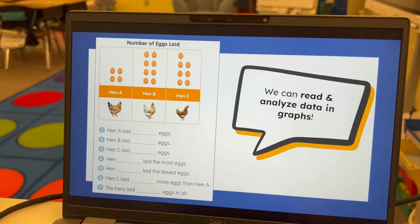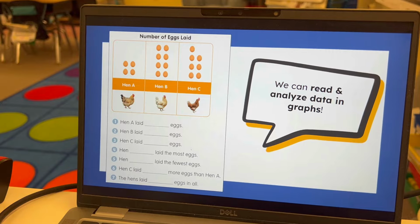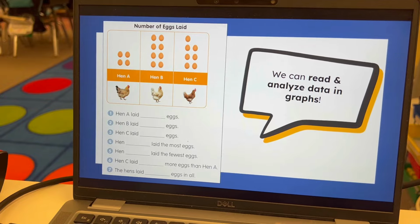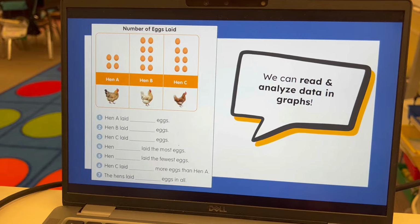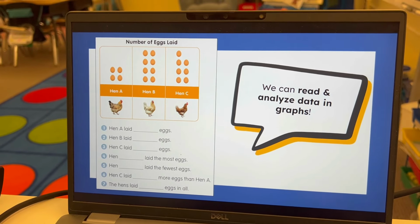So I do think next year for something I'm going to change, and I think I told you this, I'm going to make a video of things I want to keep and things I want to change. I want to add a little bit of graphing into my daily calendar, just so we are doing this all year long instead of only at the end of the year. And the same goes with telling time. And I'll explain more about that in that video.